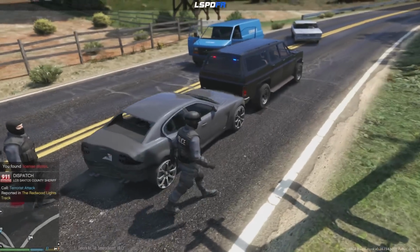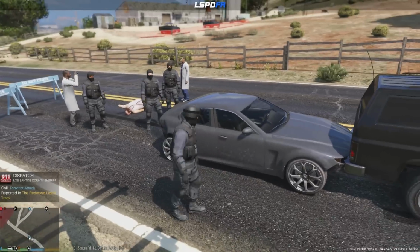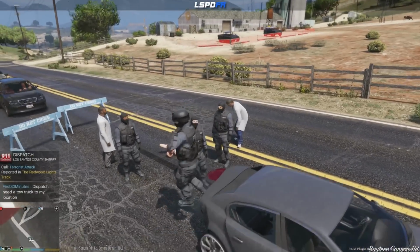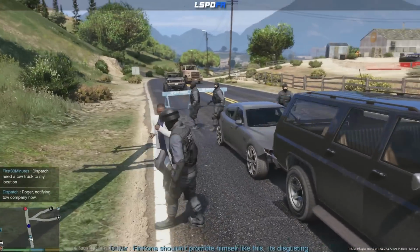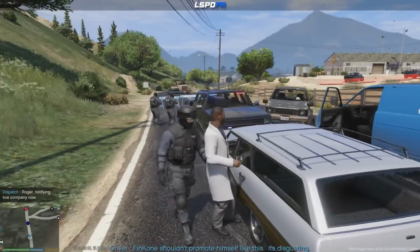Okay, we're going to take that terrorist activity call. That is going to be the perfect call for us. We'll go ahead and get this towed. All right, so we're cleaning up this scene, and then we're going to go. All right guys, come on. Let's not be dumb here.